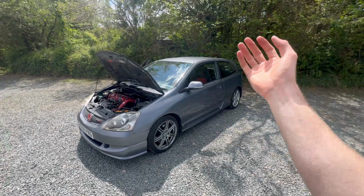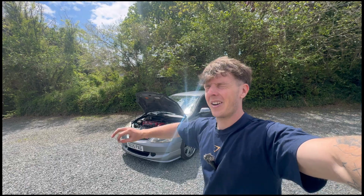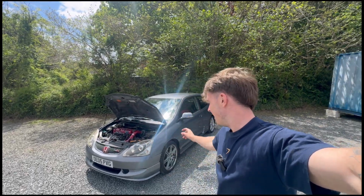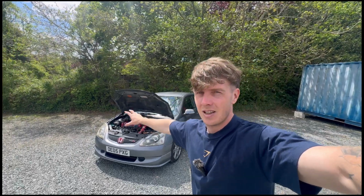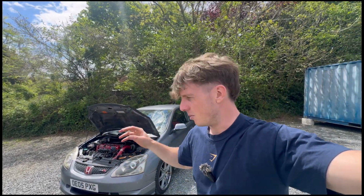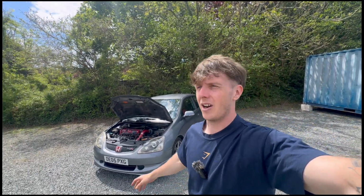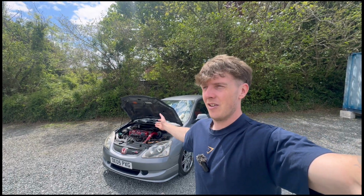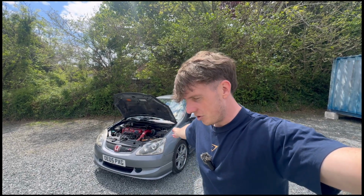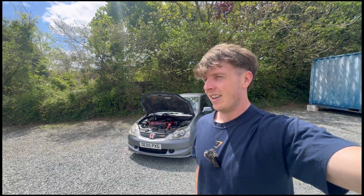I've only had it for, what, less than 24 hours, and I'm already buzzing to get started on this car. I cannot wait to get all the modifications done. We're going to put new wheels on it, new bumpers, new intakes, literally everything. We're not going to make it chavvy, we're just going to go OEM plus, but yeah, it's going to look so sick, and I can't wait to take it to shows and show all of you guys, and I hope you all enjoy this journey of my new, cheapest in the country Honda Civic Type R that's on 221,000 miles.